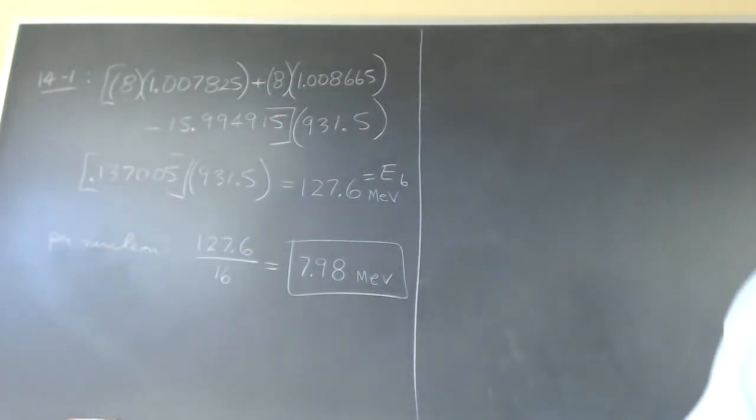For most nuclei, that number is somewhere in the 7.5 to 8.5 range, or not too far outside of there anyhow.